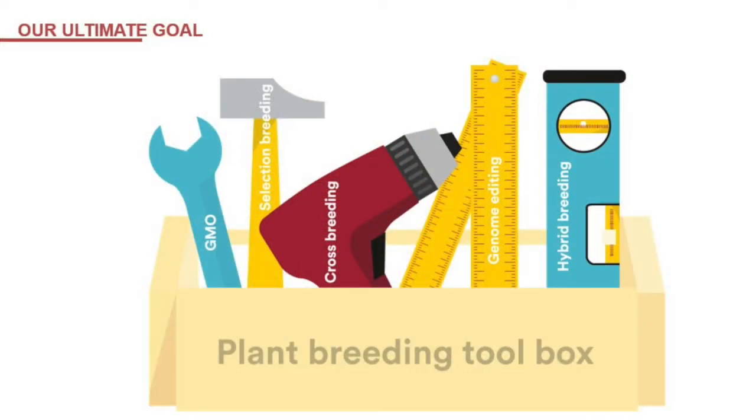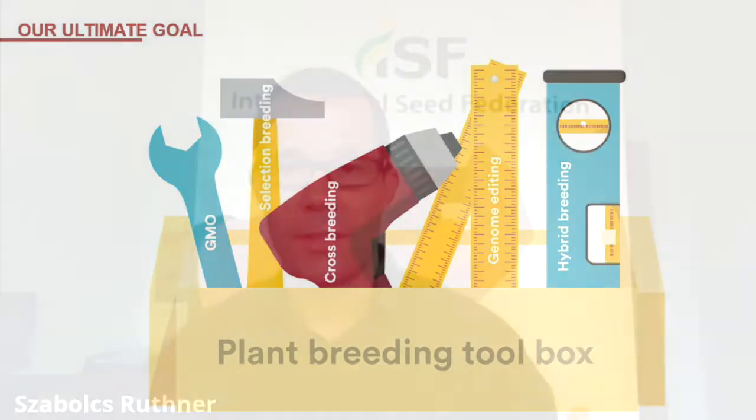So to develop new varieties, plant breeders use a variety of tools ranging from crossbreeding to gene editing. And indeed, gene editing is one of the latest methods in their toolbox. This is a method that enables plant breeders to make precise changes to the plant's genetic material, which can improve productivity and sustainability. These often mirror changes that could occur in nature or through traditional plant breeding.